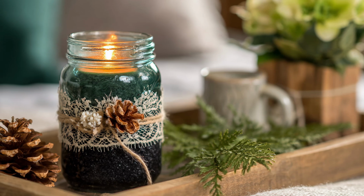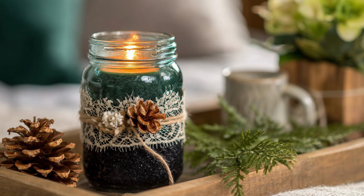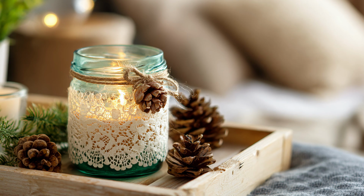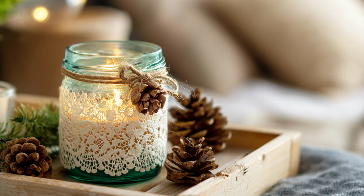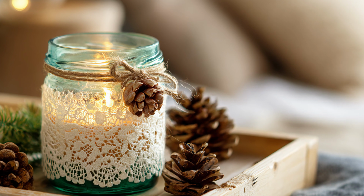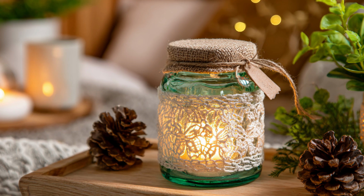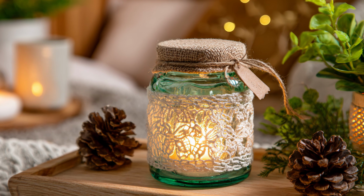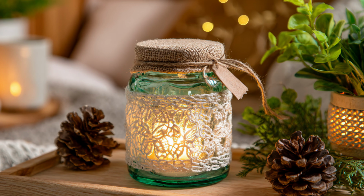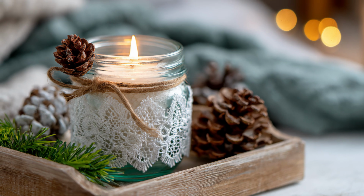Cluster these jars on a tray with scattered greenery, or place them individually on windowsills or side tables. The combination of lace and candlelight feels both elegant and rustic, evoking the charm of a vintage countryside home. This decor idea is perfect for a bedroom or bathroom, where the soft glow creates a serene, festive ambience. The delicate textures and warm light make every corner feel cozy and inviting, transforming your home into a whimsical winter retreat that's perfect for quiet holiday evenings.